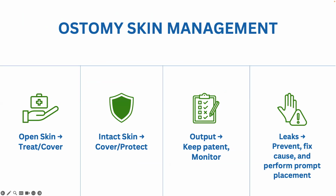All right. So for ostomy skin management, we want to make sure if there's any open skin, that we're going to treat it and cover it. And for the intact skin, we want to cover that and protect it. We're going to keep the system patent and monitor the output. And then we want to prevent any leaks. But if we do encounter any of them, we're going to want to fix the cause and perform prompt placement of a new system.